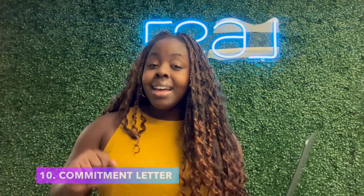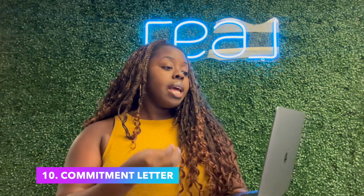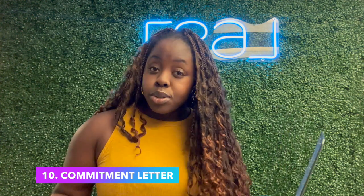Step number 10 is the commitment letter. So once the underwriter has approved your credit history and financial documents, so they've done their due diligence, they will give you a mortgage commitment letter for the specific property that you intend to purchase. And this letter may carry conditions such as results of an appraisal and the title search. So the bank is essentially saying, we've done our due diligence, we've vetted you as a buyer, we're good to go on all we need to know, and now we're just going to have to wait for the appraisal to come back as well as a title search, and from there you should be clear to close.